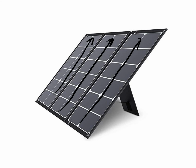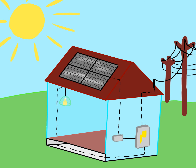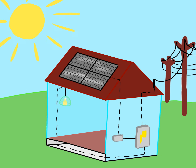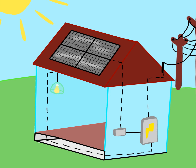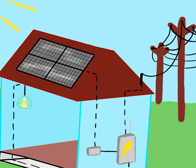wires running through it. That glass casing is then put into a metal frame and connected to an electrode. When sunlight hits the panel, it is absorbed by the silicon cells, which causes the electrons in the panel to move and flow through the wires in the panel to the battery. Once in the battery, the energy produced can then be distributed through a person's house or to an electrical grid.